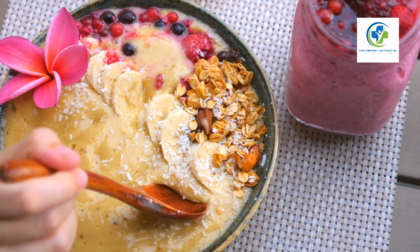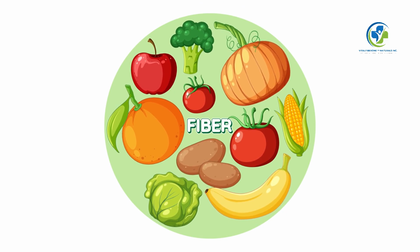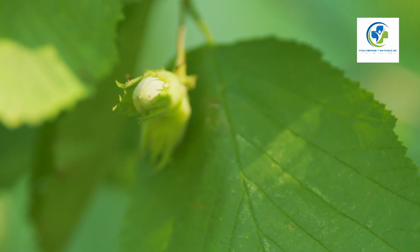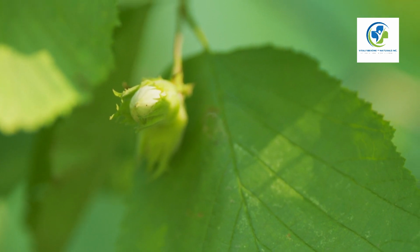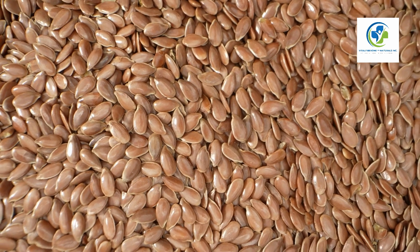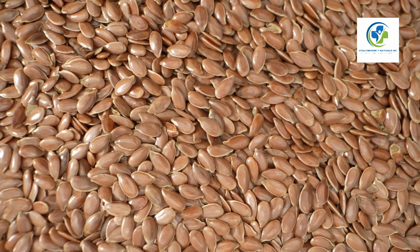Understanding dietary fiber, your health's silent ally. Before we unveil the secrets to a fiber-rich diet, let's first unravel what fiber is. Dietary fiber, found mainly in fruits, vegetables, whole grains, and legumes, is a plant-based nutrient that the body can't digest. It comes in two forms, soluble and insoluble, both of which champion your health in unique ways.